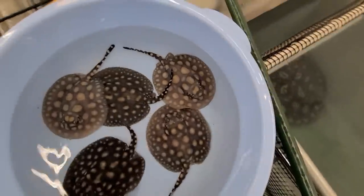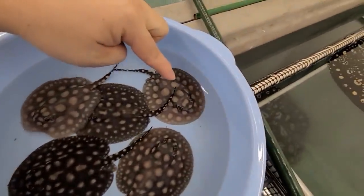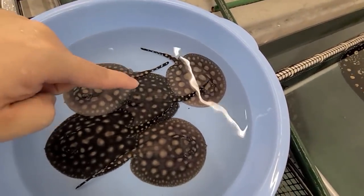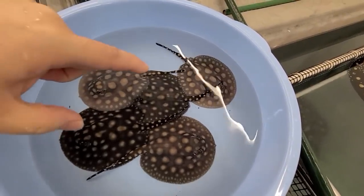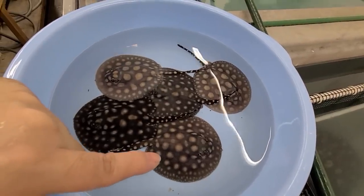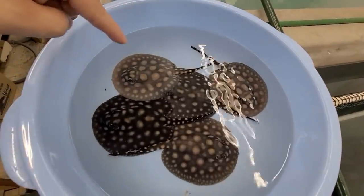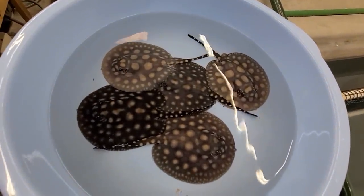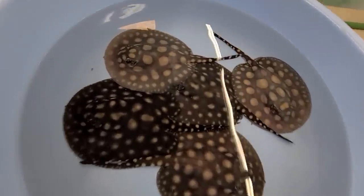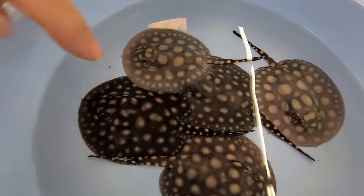Now let's see, what do we have going on here? So we got this one and this one, right? We agree, it's the same look. And then we got that one and that one. It's the same look. Now that they're all in the bucket together, I'm leaning towards that one, two, and three are from the same batch, right? Nice round spots, very defined. These other two here and here have smaller and odd-shaped spots.